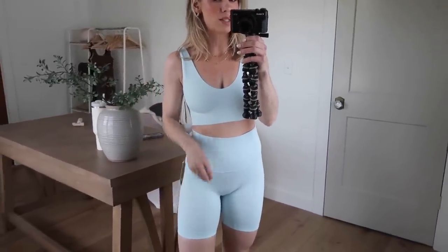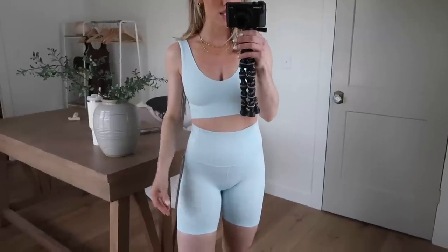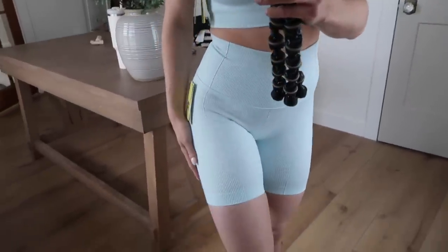All right, I will not be keeping this set, but I wanted to share it with you guys just in case you're looking for something like this to wear around the house. I don't know about the other colors. The other colors are probably fine, like any of the darker ones, but this light blue is so see-through.